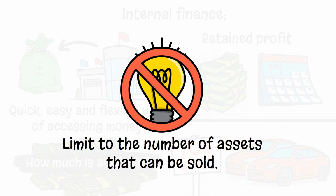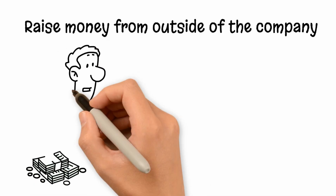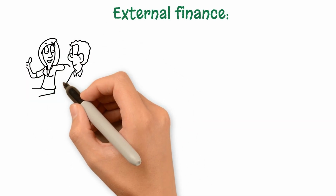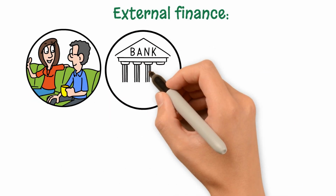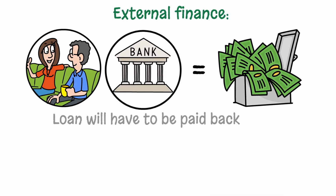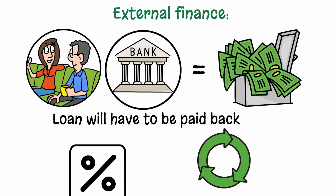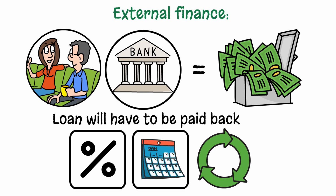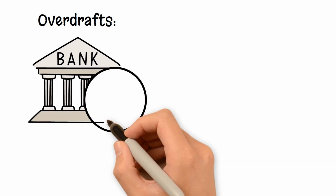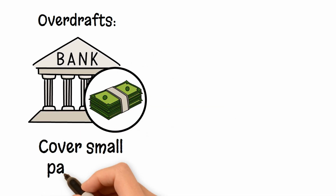Business owners may decide that they need to look outside of the company to raise money. This is called external finance. They may choose to borrow money from family and friends, or go to a bank or other financial institution and ask for a loan. The loan will have to be paid back, often with interest, over a specified period of time. Businesses often use overdrafts as a short-term form of finance, allowing them to cover small day-to-day payments.